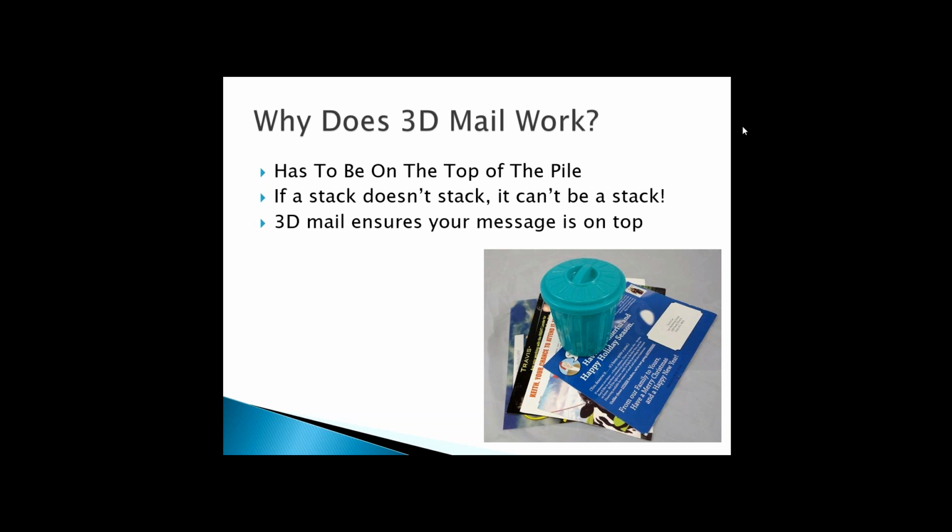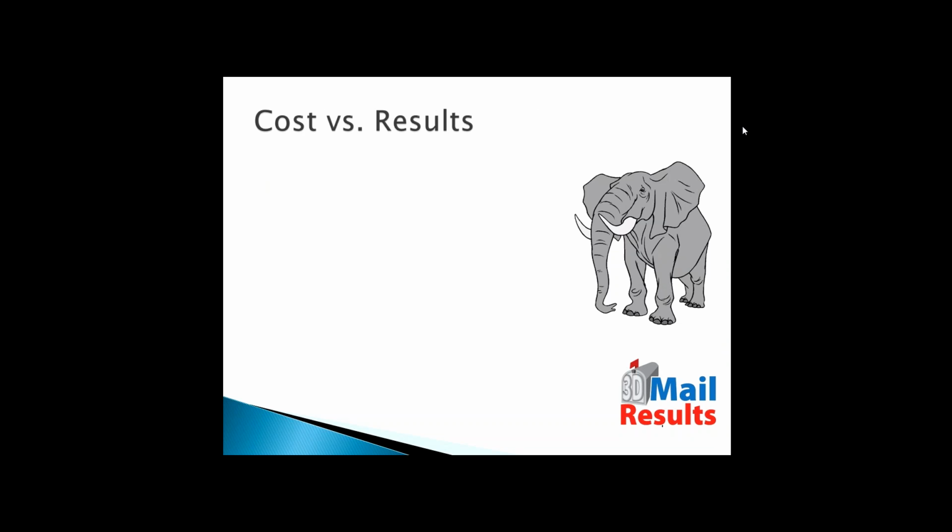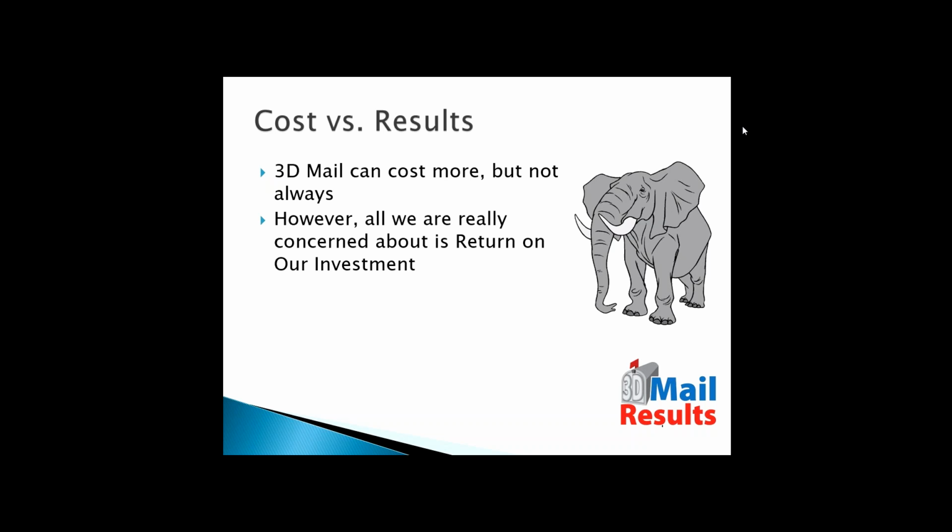So cost versus results. We've touched on this a little bit. Here's where I'm talking about how you can make a $5 piece of direct mail work versus a $1 piece of direct mail. So yes, 3D mail can cost more, but not always. And frankly, some of the things I'm going to show you today don't cost any more to mail than a fancy full-color brochure that I'm sure many of you have either used, are using, or have been told you need to use, all right? But again, all we're really concerned about is the return on investment.